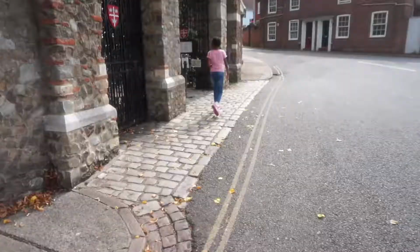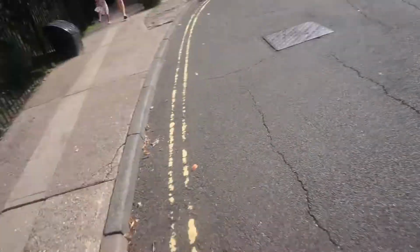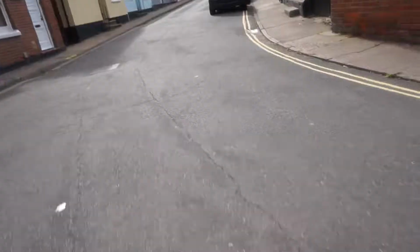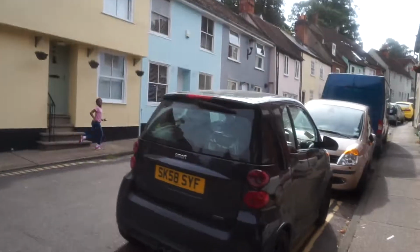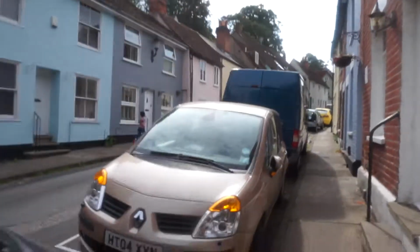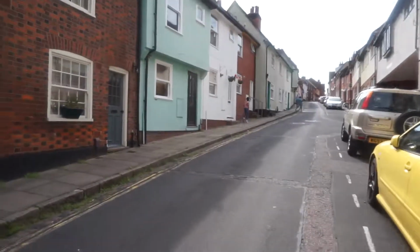Sure. So we're off now to the Castle Museum. The weather is actually quite nice, so it's not gonna do us no harm to actually soak in the air of Colchester town. The houses here are quite cute. Little houses. I like the colourful scheme going on. You know? She's like 20 miles ahead of me.